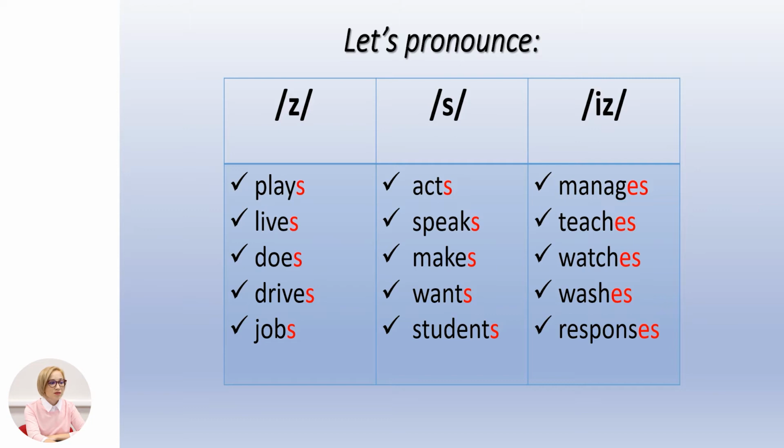Plays, lives, does, drives, jobs. Acts, speaks, makes, wants, students. And the last sound is iz. Manages, teaches, watches, washes, and responses.